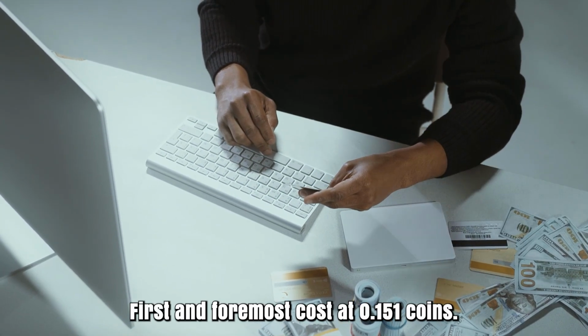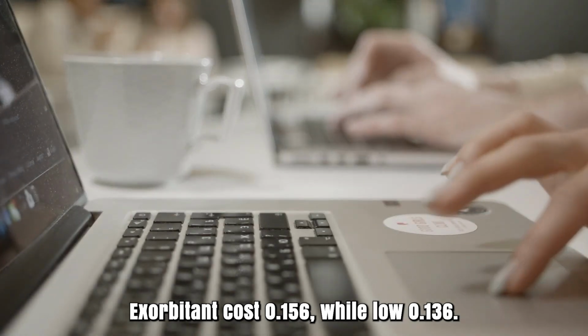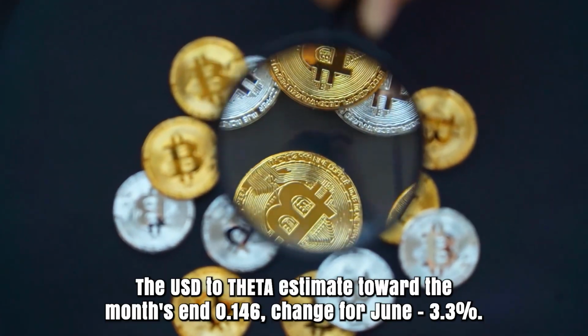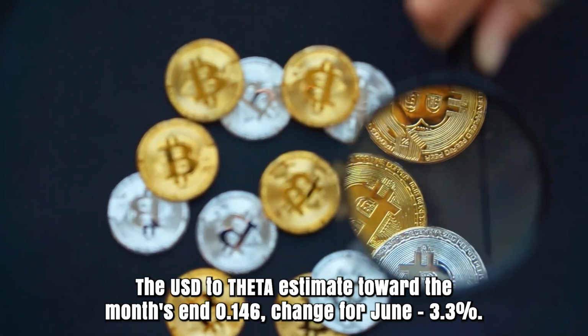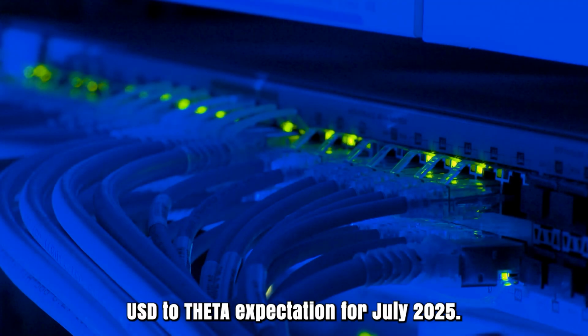Dollar to Theta estimate for June 2025. First and foremost, cost at 151 coins. Exorbitant costs on 156, while lows on 136. They found the middle value of costs on 147. The ICE to Theta estimate toward the month's ends on 146. Change for June 3.3%.